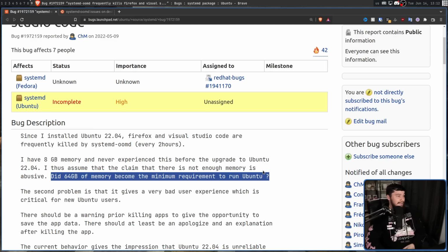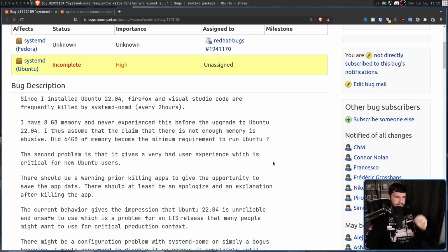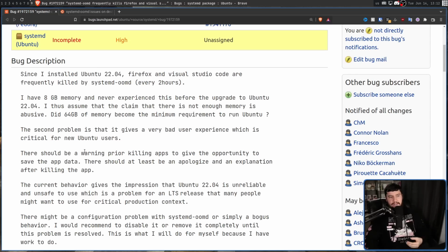And right now, it actually kind of is. You can probably get away with 32 gigs, but if you want to actually be safe and not have Systemd OOMD randomly killing things, 64 is basically where you need to be at. But ignoring the fact that it's randomly killing apps, that's one thing. The other problem is it doesn't tell you it's doing it. So there should be a warning prior to killing apps to give the opportunity to save the app data. There should also be an apology and an explanation after killing the app.